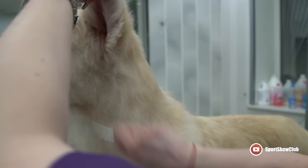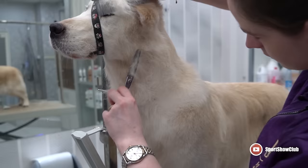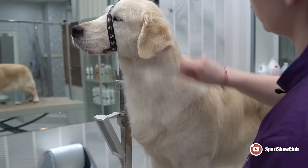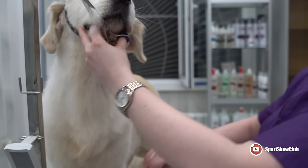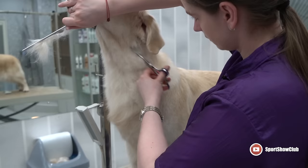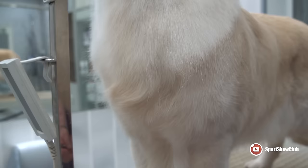Always comb through, especially if you don't feel very confident. Do a couple of cuts, comb, and take a look. We always trim the coat along the growth line, not across, to avoid making bald spots. Right here, the fur is also short. I wish it were longer, but oh well. I'll leave it as it is for a natural look.